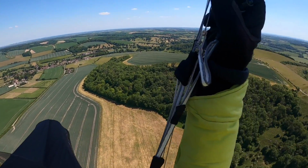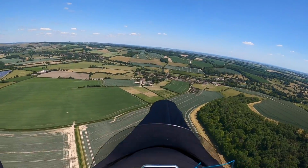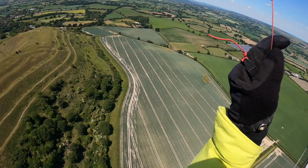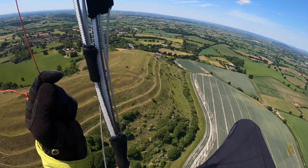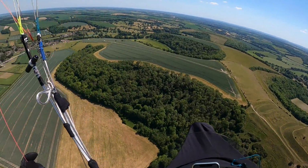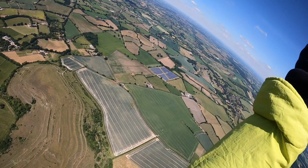Having a little float around, get a feel for the air. I'm up 500 feet above the ground. Up at 2,500 feet. Just gonna give the others a little bit of time to take off.